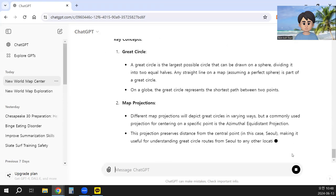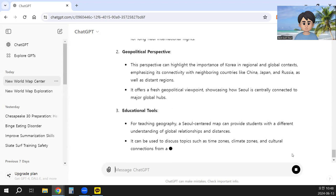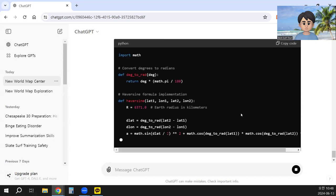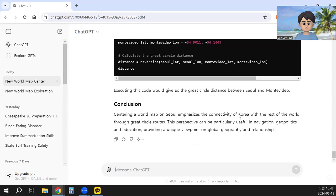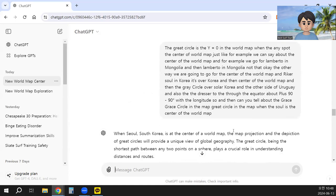Let me see. What is it? Oh, it's so amazing. So it's about us. And so that's probably the center of the world map.